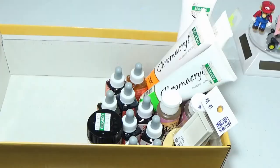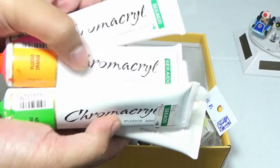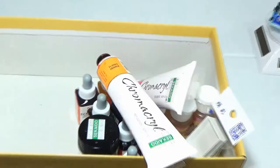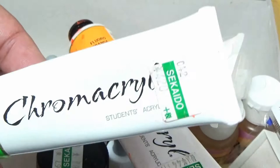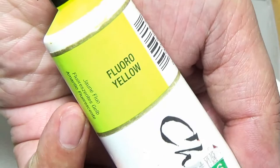And then for the next item are these paints in tubes. These are chromacryl paints. These are actually acrylics. And yung kinuha ko are yung mga fluorescent colors. Ito yung mga colors na kinuha ko. And it's 420 yen. At malaki na yung tube niya. So, sobrang okay na siya sa presyo niya. Meron tayong fluorescent green or floral green. Ito naman is floral yellow.